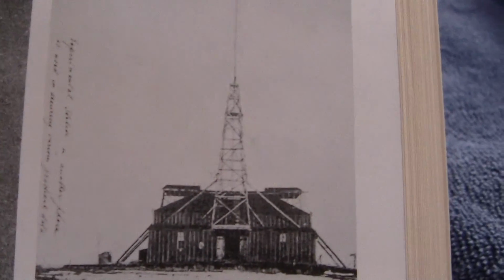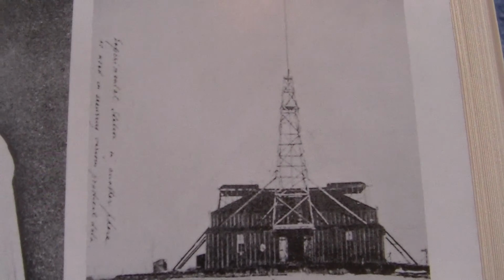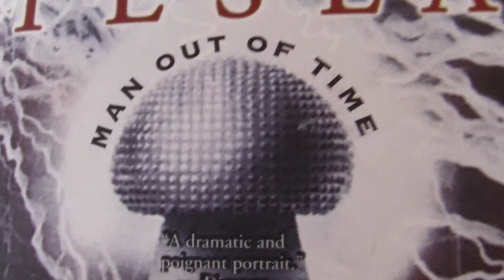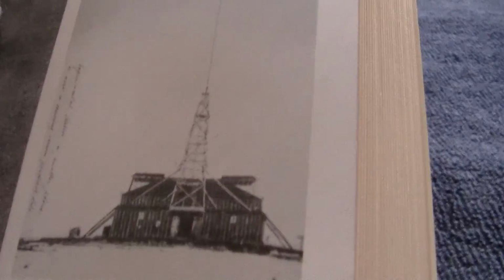So I have to ask myself, okay, it's 1900. Let's say form follows function. Why would he need a 145-foot tall mast for anything? Why would he need a 185-foot tall tower for that ball on top? That's basically the same thing, except a lot larger than this model.